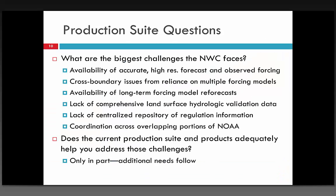All right, I'll wrap up with a couple slides on the questions that we've all answered today. So what are the biggest challenges facing the Water Center? A lot of these are what you might imagine. The availability of accurate, high-resolution forecasts and observed forcing data. That's probably common to a lot of different centers. So for us, we're trying to capture and be able to produce simulations across a wide variety of scales. So not just long-term water supply forecasts, but also very fine scale, neighborhood level scale, flash flood forecasts, for example.